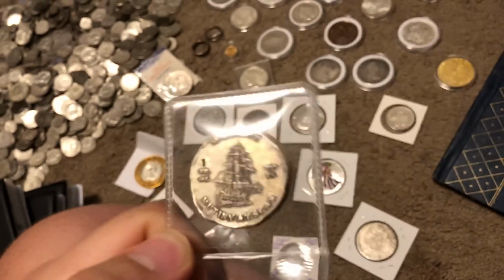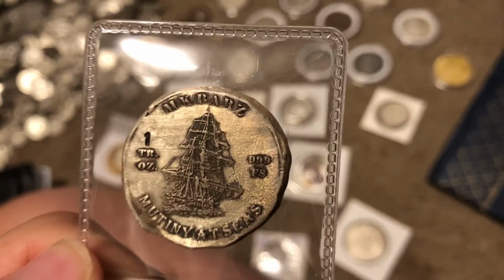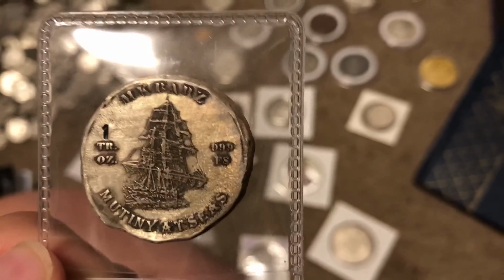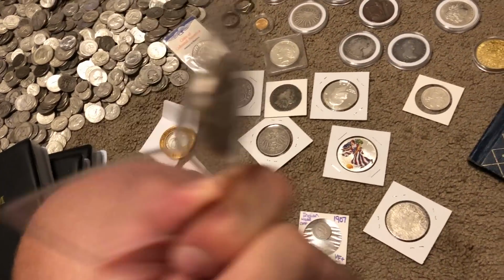I'll never buy anything from this guy again. He's just too overpriced. His premiums are too high. Paid an arm and a leg for this simply because I love the ship on it. I'll probably never get my money back out of this piece, but it is a really neat little 1-ounce round.